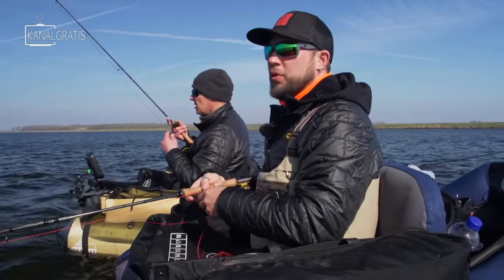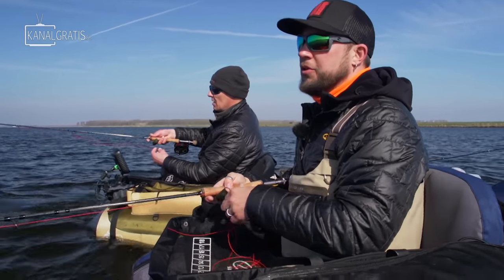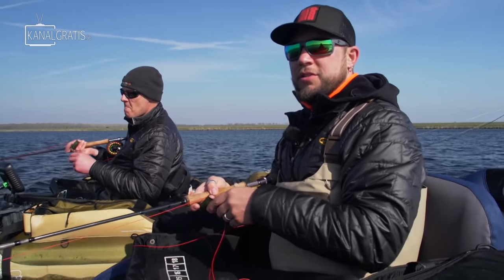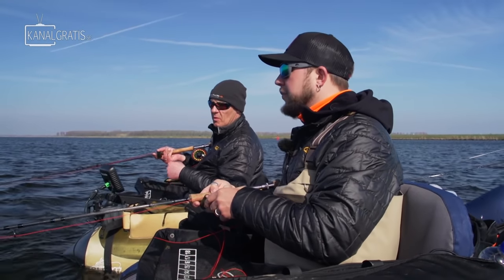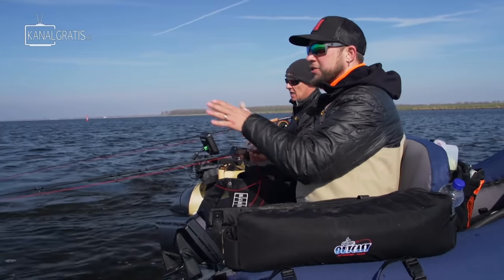Yeah. The water is much clearer here. The water is also almost 2 degrees colder than some of the other spots. Yeah. So the fish is not ready to spawn yet. We're still probably 2 weeks away. Yeah, probably 1 to 2 weeks. Yeah. Depends on the weather. So it's perfect for hunting them on the edges now.